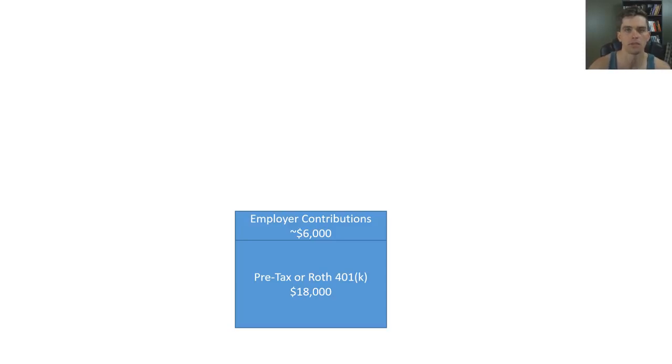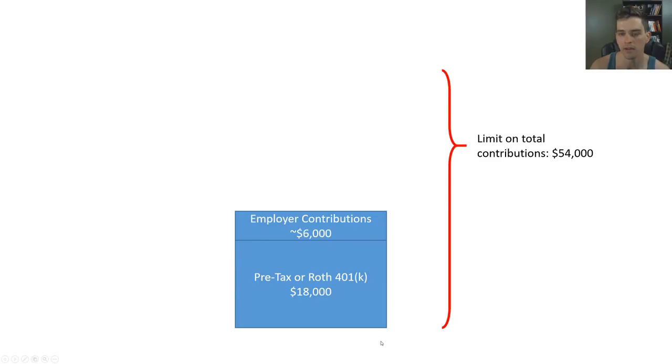These are the contribution limits for a typical 401k account. You yourself can contribute $18,000, and oftentimes your employer will match something. So say you make $100,000 and your employer matches 6% of your salary, your employer will contribute $6,000. That can go on top of the personal limit of $18,000. However, that itself and everything else in your 401k is subject to a total contribution limit of $54,000 in 2017.